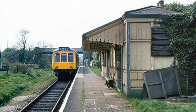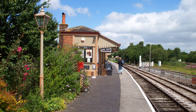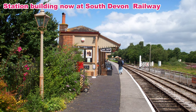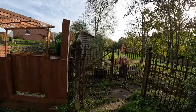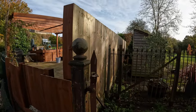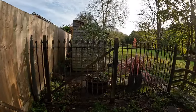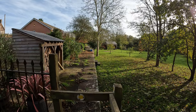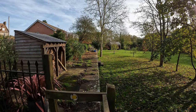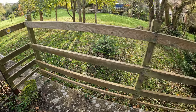It wasn't particularly big, just a single platform with a modest wooden building. And the building was moved to Totnes, where it's now used as South Devon Railway's Little Hempston station. It's a heritage railway, but you can still see the old platform. Look at these metal railings, and I guess that must be the original gatepost. I'm conscious the sun's very low this time of year, but yes, look, there's the platform. That goes into someone's private garden, but this little bit here that I'm standing on is actually a public footpath.